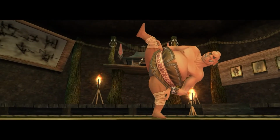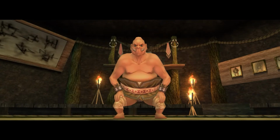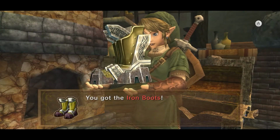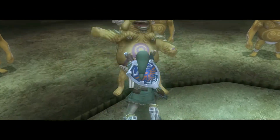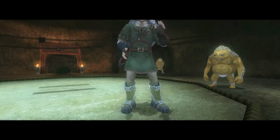Luckily, the mayor of Link's hometown is a dirty, rotten cheater at sumo wrestling, and he gives Link the tool needed to up his weight class and take on the Gorons in 1v1 grappling matches, the Iron Boots. I think the sumo matches are pretty cool, and of course the best part is that afterwards, you get to be friends with the Gorons.